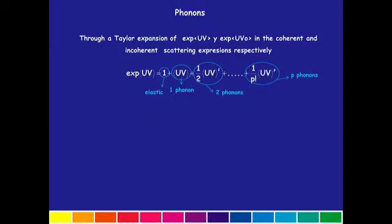So I said before, phonons can be written as a Taylor expansion of this expression, right? In this expression, we are going to have order 0, order 1, 2, etc. So the first, that is one, is the elastic contribution. The second is the first, that is one phonon creation, two phonon creation, and so on.